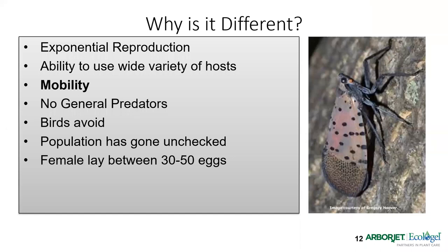Probably the other big thing about this insect that is very different is the hyper awareness of customers. You might have customers with ash trees that are dying and they'll never see a borer, but they can't walk out their front door without getting pelted with this insect. And it's a big insect. So that's probably the only other thing I would add to that.